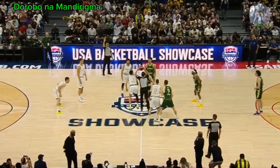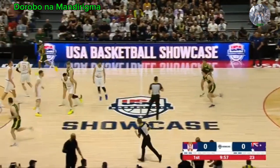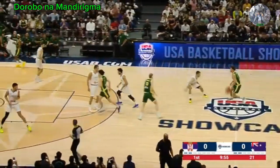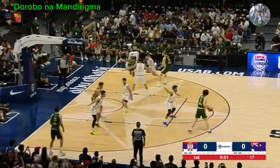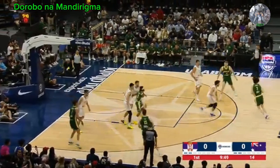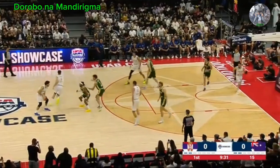We're set for tip. Serbia in the white, Australia in the green. And the tip belongs to Josh Giddey, the newest Chicago Bull, in the Australians. Oh, well, we got a lot of movement here in the NBA offseason as we're getting set for the Paris Olympics. Efficiency rating of 15. He's a really talented guard on the perimeter.